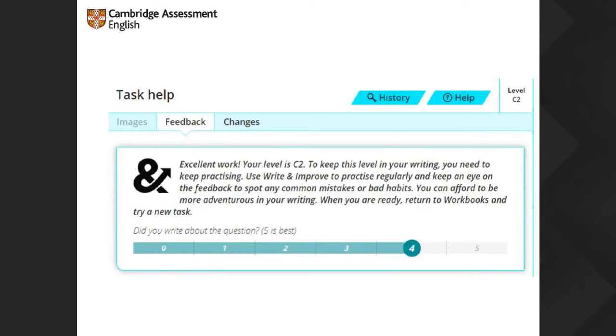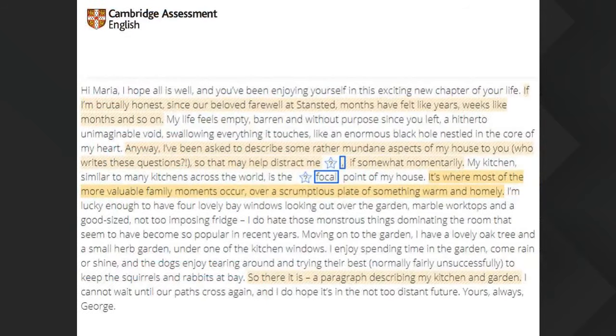So just to prove that it does work at the higher levels. But it did notice that I didn't talk about the living room, so I only get 4 out of 5 on that. So some of the content points, it is quite good at covering. But as you can see, it's unsure about my much more complex multi-clause sentences. It's not entirely sure, but it can mark all the way up to the higher levels. And in terms of vocab and grammar range and complexity, it is highly reliable.